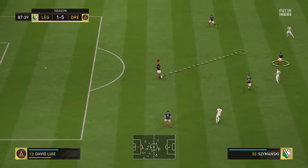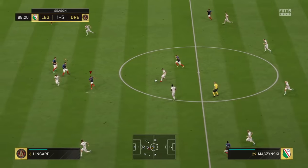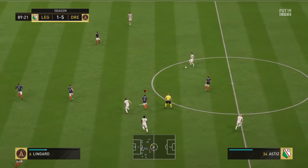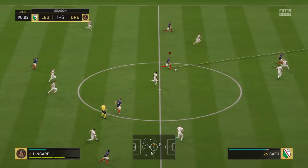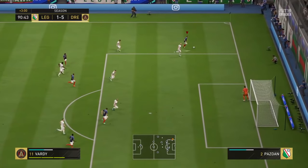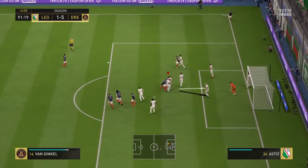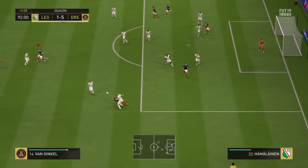Stones. David Luiz. Mateo Kovacic. It's unlike him, really, to play the ball straight to the opposition. Good interception. They've lost the ball, and the counter-attack could be there. Corner kick coming up. But here comes the corner. Only partially cleared, so there's still some. The shot's on! It got in the way. One back very quickly.